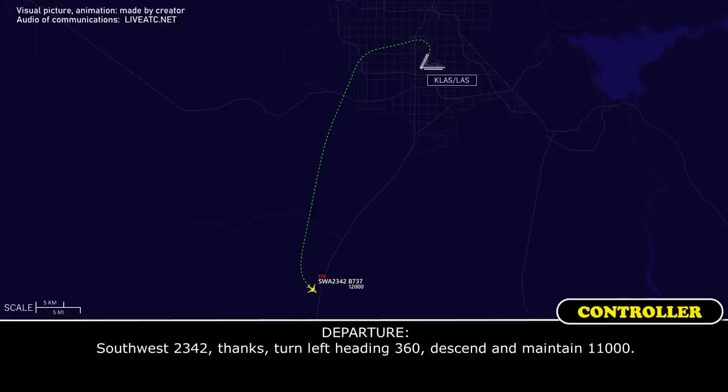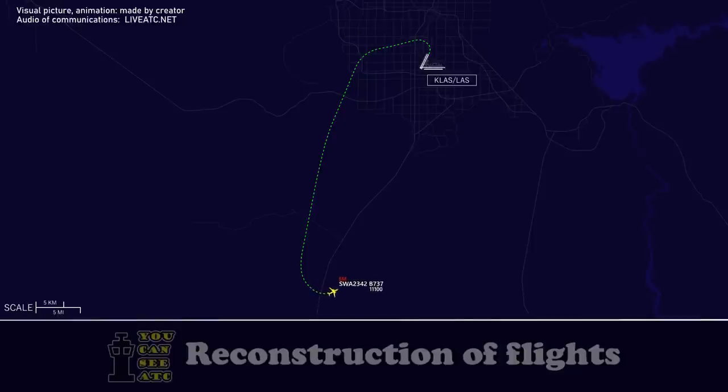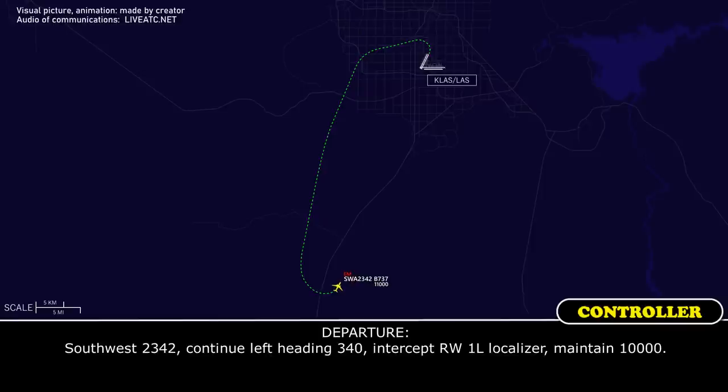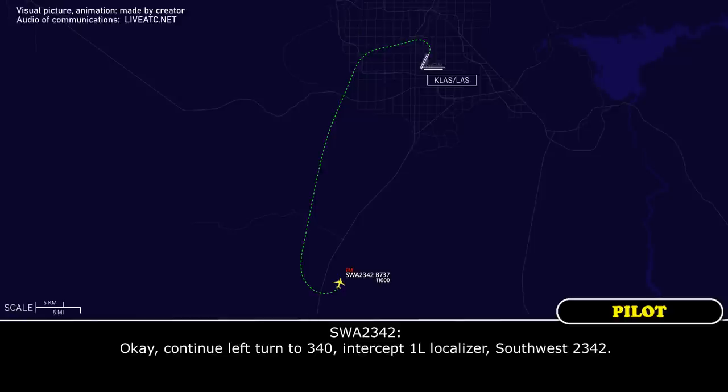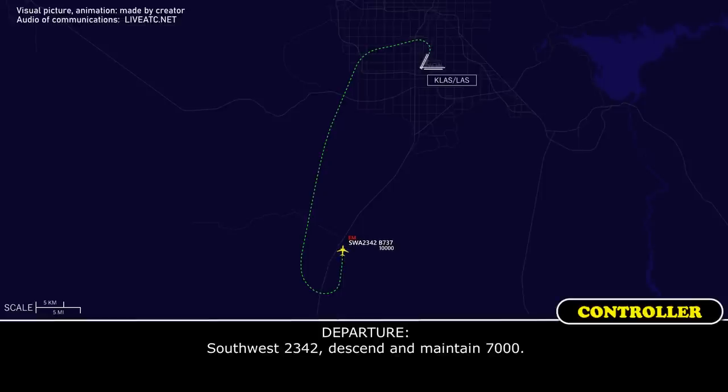2342, thanks. Turn left heading 360, descend and maintain 11000. Alright, left 360 down to 11000, Southwest 2342. Southwest 2342, continue left heading 340, intercept runway 1L localizer, and maintain 10000. Alright, continue left heading 340 to intercept the 1L localizer, Southwest 2342. Southwest 2342, descend and maintain 7000. Maintain 7000, Southwest 2342.